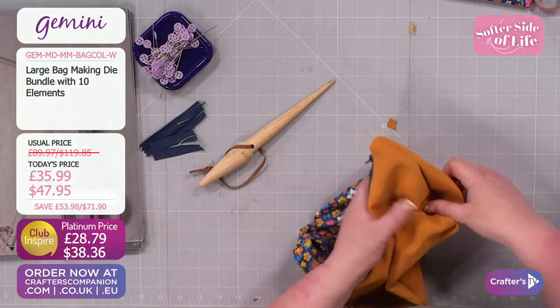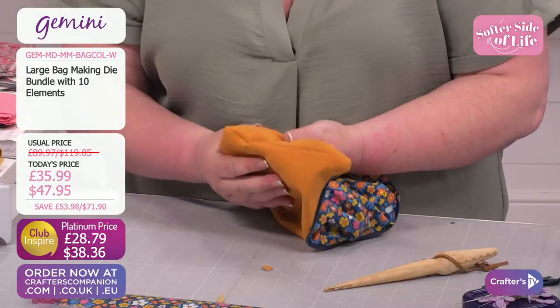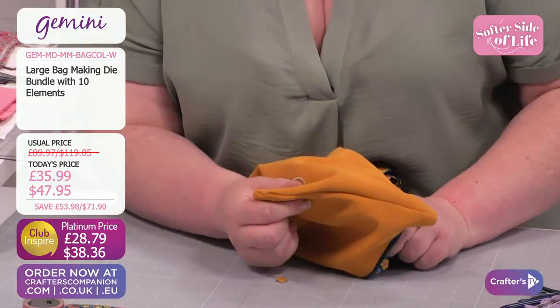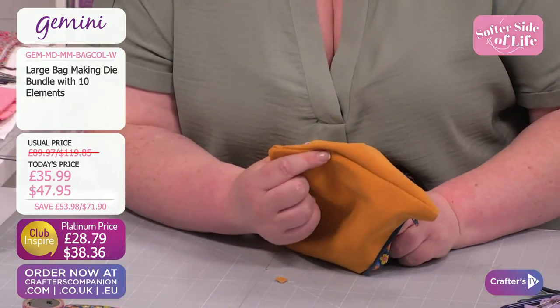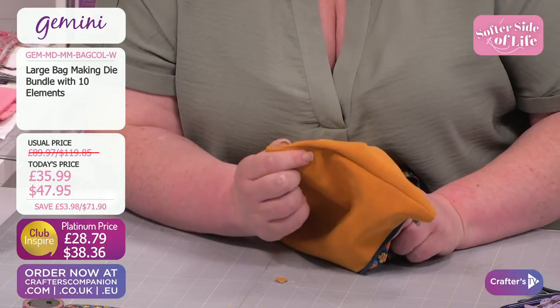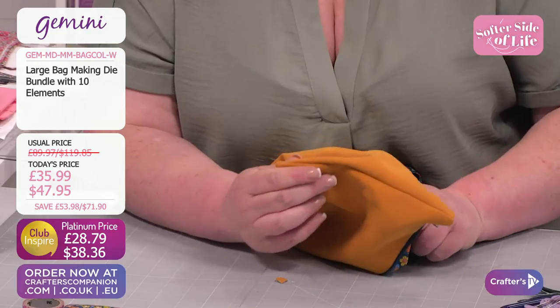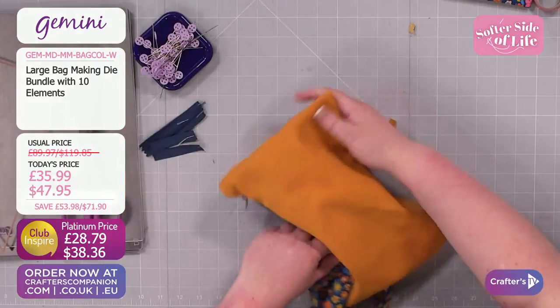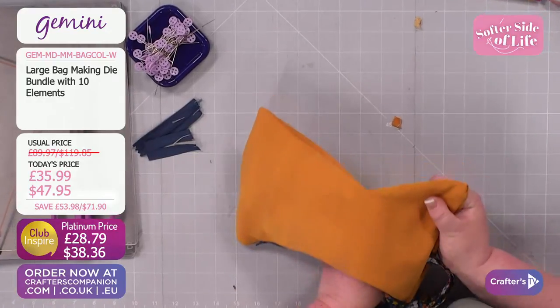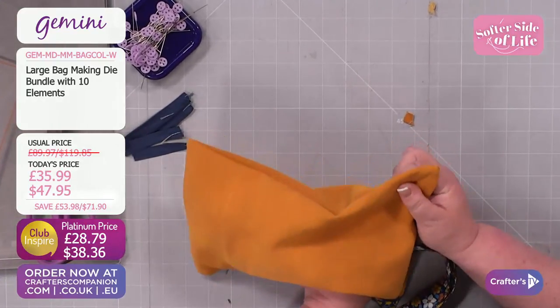Now, with the suede, what you want to do is just gently poke the corners. Try not to use your scissors. So what you're going to do is just ease it through. Could you push through if you went too hard at this point? Yeah, because you could push through your stitches. So you just want to ease it gently. And that's why we don't use scissors.